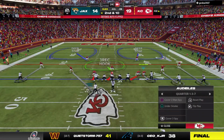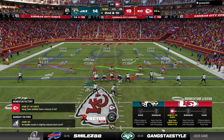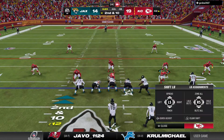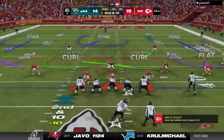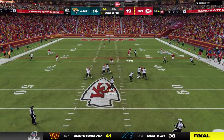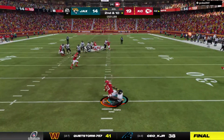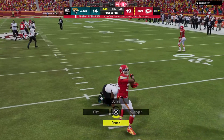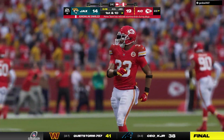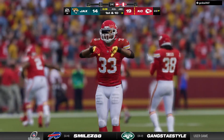Another try, 2nd and 10 now. They'll look to throw. Oh, and that's going to sabotage their comeback plans. It is intercepted. Picked off by Jamal Adams. And the Chiefs have just about sewn up this football game.